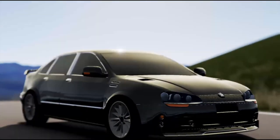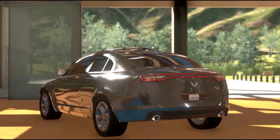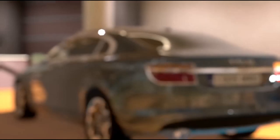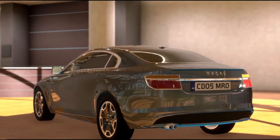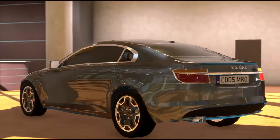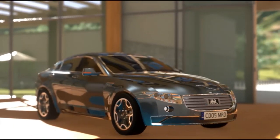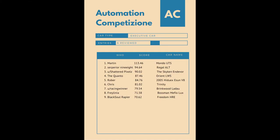Right, so the scores have been tallied, and the Orient received 87.46, the Trinity received 81.02, and the Regal received a colossal 94.64, primarily because it was just so well tuned for the demographic score. Obviously, that's got a lot of weighting on it. I did that intentionally, so that wasn't always up to me. It was mostly up to the scoring system, which means that in first place, we still have the Mondo UTS, followed closely by the Regal 6LT.